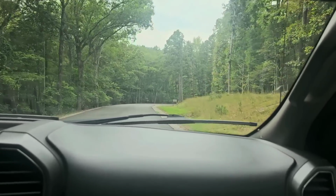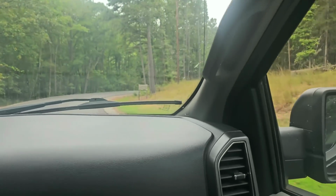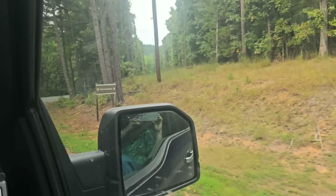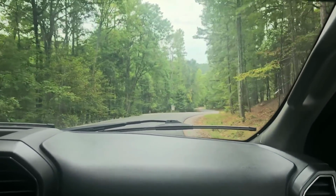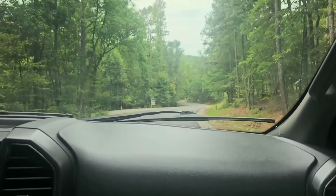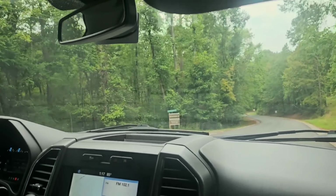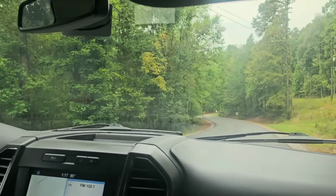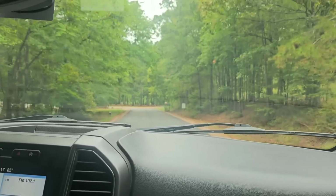I can tell you there's one thing Arkansas is known for, and that's our trees. There's also a big fish hatchery down here that hatches out trout to put in the river, which is pretty neat.